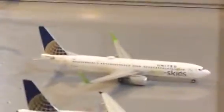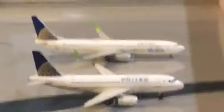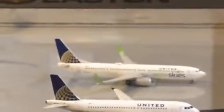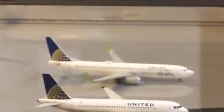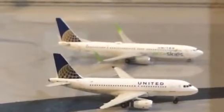We have United. Oh, come on, get focused. You have a United 737 with winglets. We'll be going out to Houston. United A319, we'll be going out to Denver.